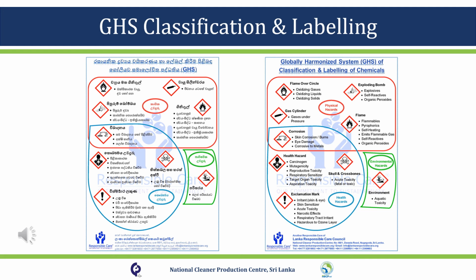Product identifier: name or number used for the hazardous product on the label or in the SDS. The GHS label for the substance should include the chemical identity of the substance. For mixtures, the label should include the chemical identities of all ingredients that contribute to hazards. Supply identification: the name, address, and telephone number should be provided on the label.